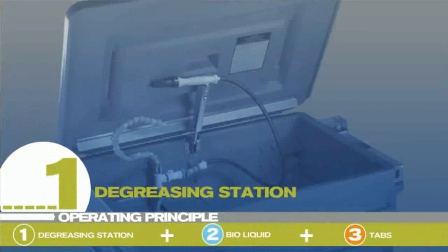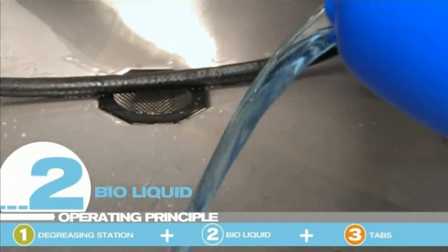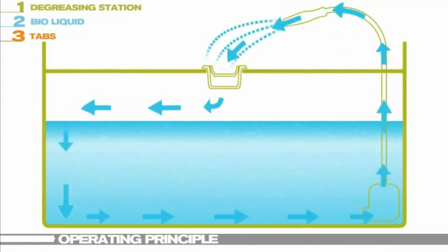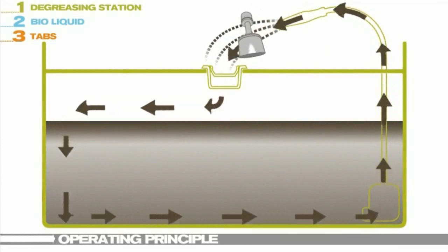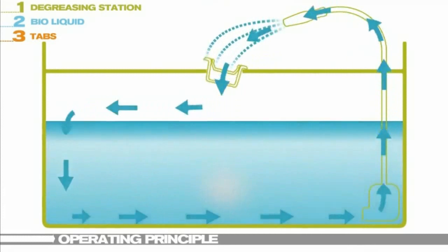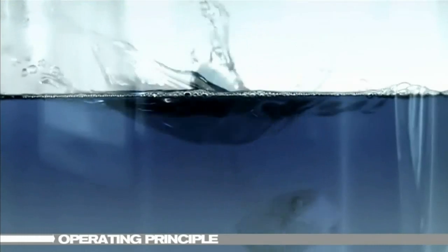A biological washer, therefore, has three essential components: a washer or degreasing station where parts are cleaned, a bioliquid which lifts off the dirt, a microorganism tab to regenerate the solution. The principle of the biological parts washer is based on combining these three components. Thus, the more you use the washer to degrease parts, the more the bioliquid will become laden with oil, grease and particles. The solution is regenerated by adding a microorganism tab and thus constantly retains its full effectiveness, unlike solvents or detergents which require to be replaced completely.